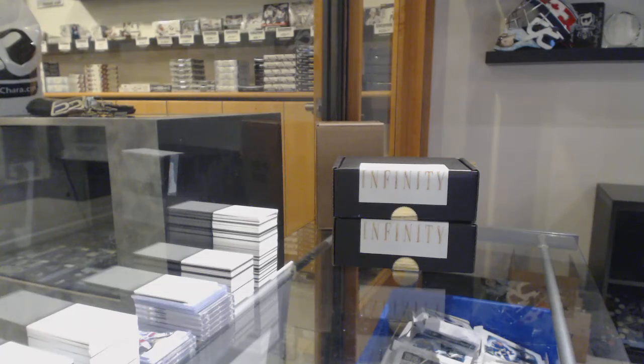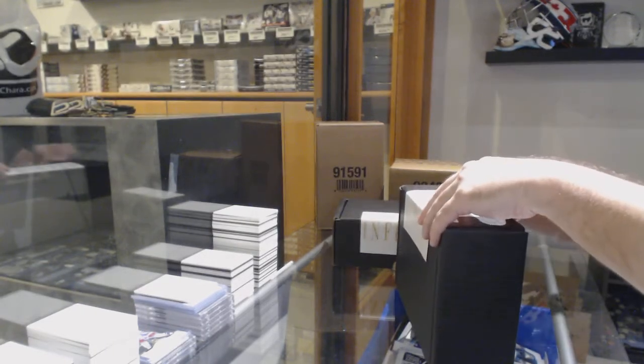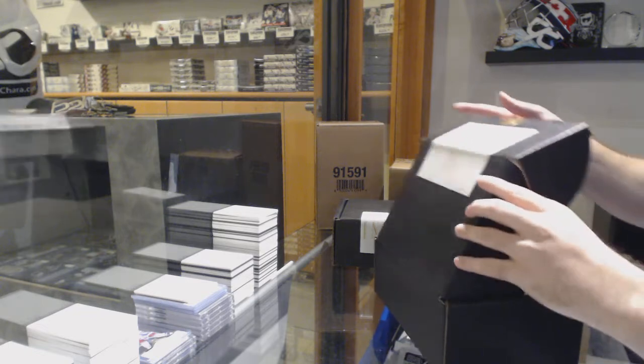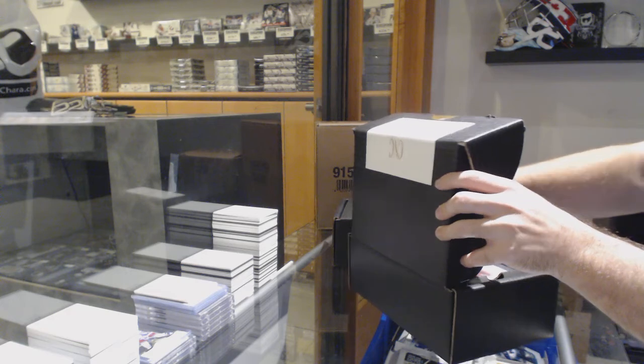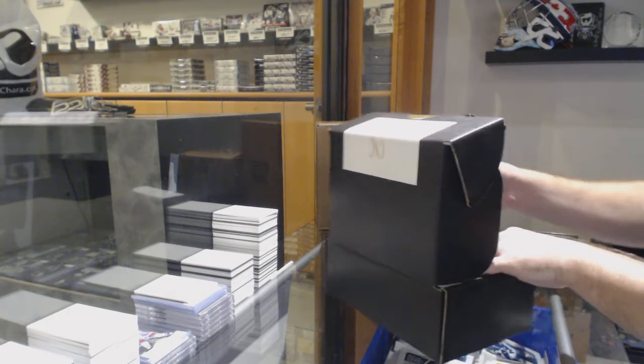Here we go, 10,860. We have the Infinity, two box break. 14 years old, Zone Zero. All right. Sometimes the pucks are not easy to get out.